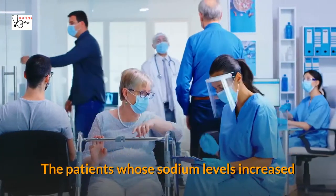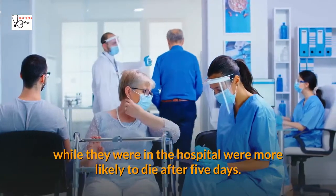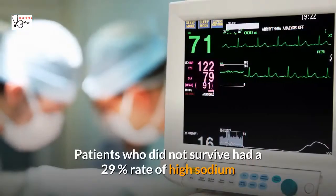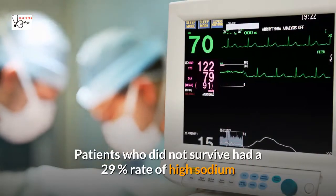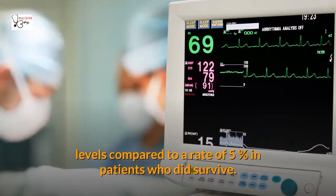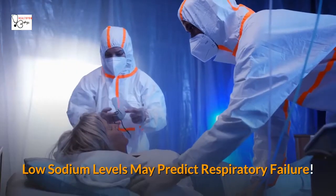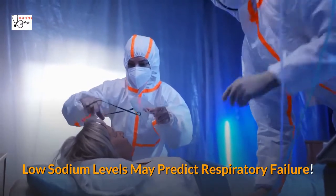The patients whose sodium levels increased while they were in the hospital were more likely to die after 5 days. Patients who did not survive had a 29% rate of high sodium levels compared to a rate of 5% in patients who did survive. Low sodium levels may predict respiratory failure.